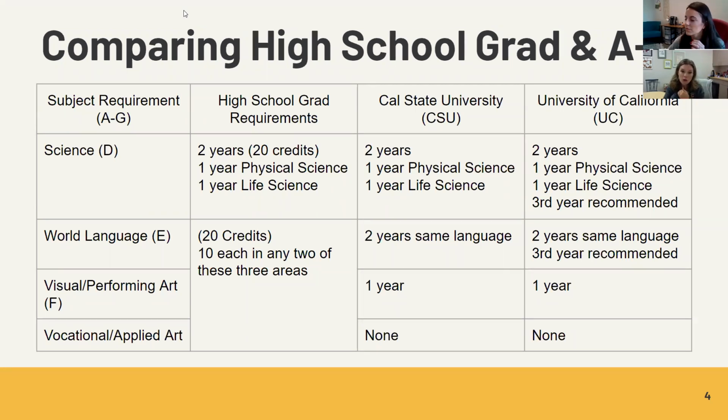And also a visual or performing art is required for UC and CSU. That's Art 1, ceramics, digital photo, regular photography, choir, band, drama, all of those fine and performing arts. 1 year of that is required for UC and CSU. However, if your student wants instead to go to a community college after high school or another post-grad plan that does not include a 4-year university, they have to just do 1 year of any 2 of those 3 categories of world language, visual performing art, or vocational art. I haven't really talked about that one yet.